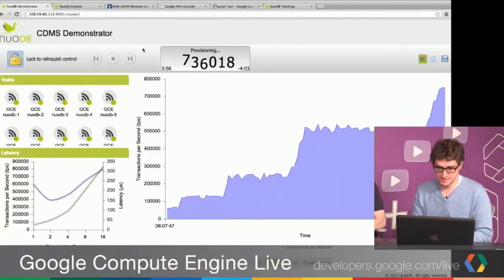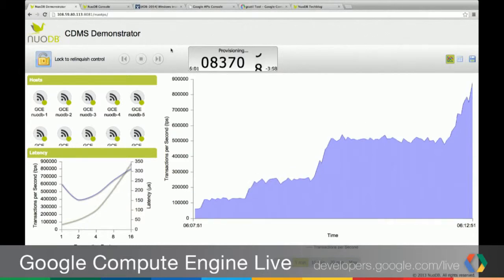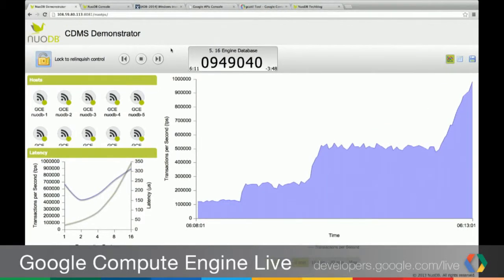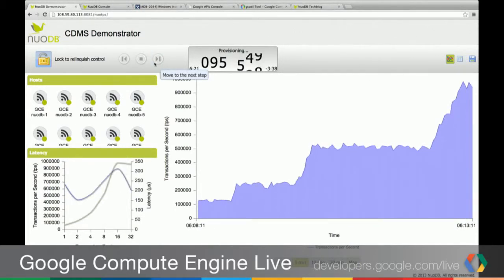All right, so we're almost done starting up those 16 instances. The additional 8, sorry. And you can see that we're approaching 1 million TPS. Fantastic. We're not quite there yet. But all right, so now we have the engines running. The numbers are still updating, it's fluctuating a little bit. But in the interest of time, we will jump right to 32.